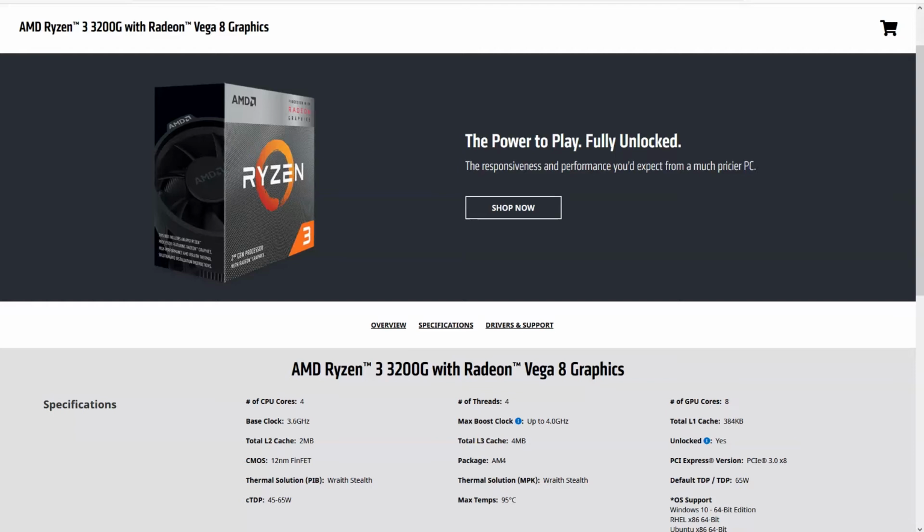Now, before we look into the actual CPU choices, it is important that you understand how the budget segment for the AMD CPUs is divided. Basically, there are two types of AMD CPUs that you can find in the budget segment. The first are the CPUs that come with an integrated graphics card. AMD calls them accelerated processing units or APUs, and these have a G suffix in their name.